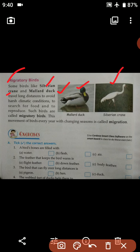क्यों? क्योंकि वो जहाँ पे रहते थे वहाँ का क्लाइमेटिक कंडीशन बहुत ख़राब हो जाता है. सो उस कंडीशन में वो लोग रह नहीं पाते हैं. सो वो एक जगह से दूसरे जगह ट्रैवल करते रहते हैं. Okay, so they also travel in search of food. That means migratory birds look for food. So they go from one place to another.